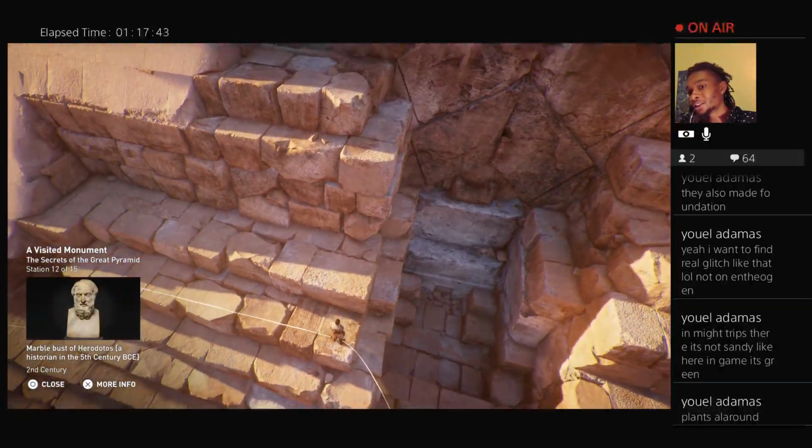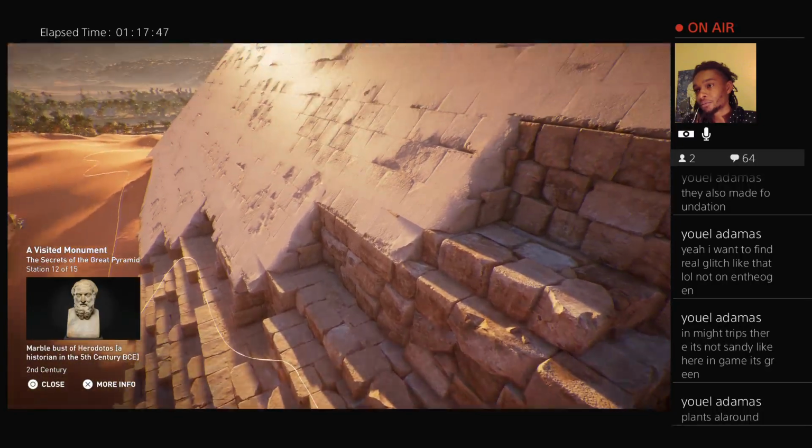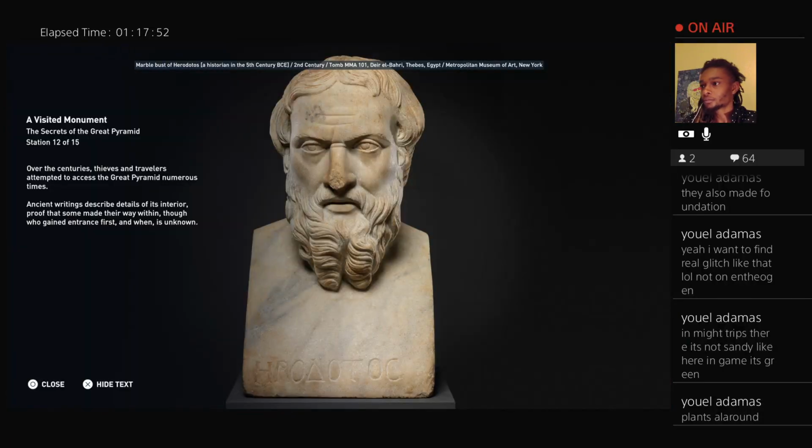Over the centuries, thieves have accessed the Great Pyramid numerous times. Ancient writings describe details of its interior, proof that some made their way within, though who gained entrance first and when is unknown.